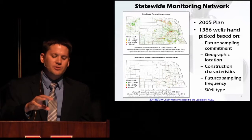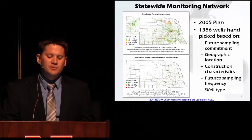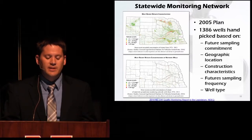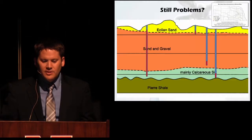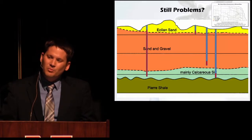The top map there shows all the samples, the map that we saw earlier, and then the bottom map shows just those 1,386, the most recent sample from those 1,386 wells throughout the state. So then the fun begins. We try to do trend analysis on those 1,386 wells, and we're finding even more problems.